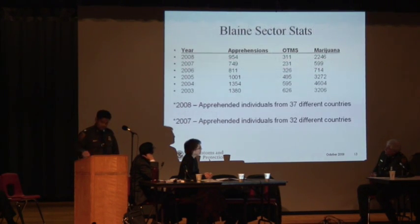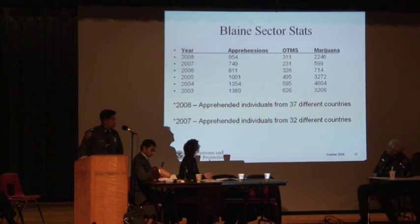Next slide, please. These are our sectors from 2008 down to 2003. In 2008, we apprehended 954 individuals from 37 different countries. In 2007, 749 apprehensions, and there were people from 32 different countries. So we apprehend people from all over the world.